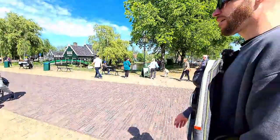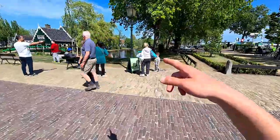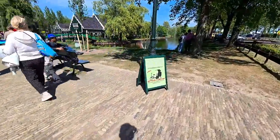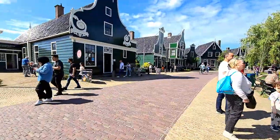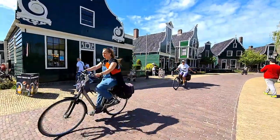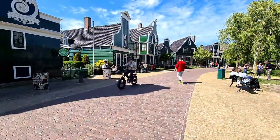And there is a bike taxi here also. I didn't see that before. All right. Also, there is a boat tour opportunity. You've been on a boat here? No, in the pandemic I wanted to do that, but it wasn't working.